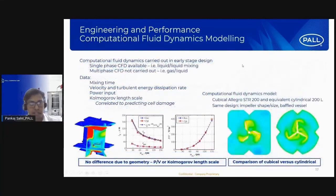Talking about computational fluid dynamic modeling, this study was done for a comparison between the cubical bioreactor and a cylindrical bioreactor. With this graph, you can see the Kolmogorov length between the two bioreactors is similar, and the power input per volume is also similar. This image shows that there is essentially no difference between a cubical Allegro STR and a standard cylindrical bioreactor.